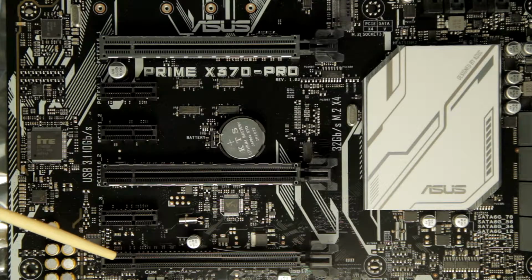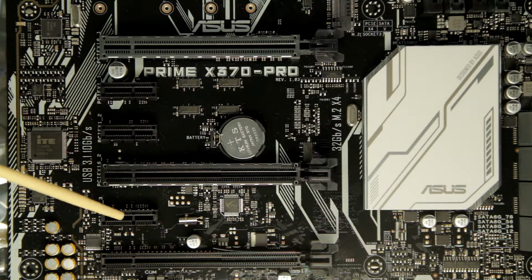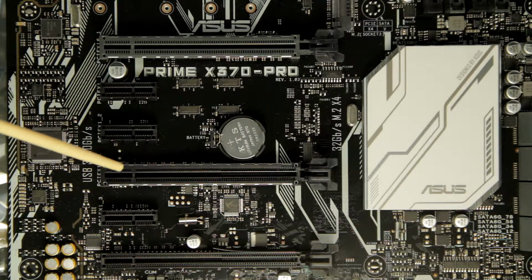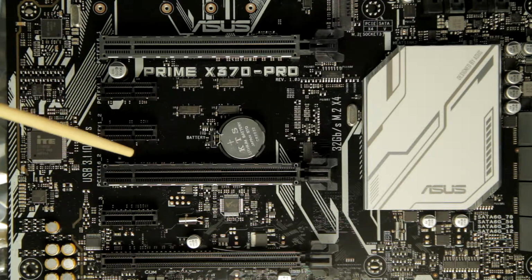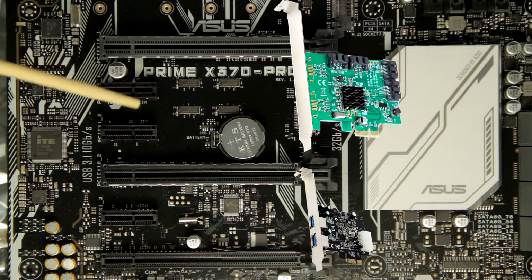Here we have one PCI Express 2.0 x16 slot, which is the last long slot, and we have these 3 small ones, 3 PCI Express 2.0 x1 slots. Now these small expansion slots are good for increasing the number of expansion ports on your PC. So if you're running out of SATA ports or USB ports, then you can buy an expansion card and put it in here.